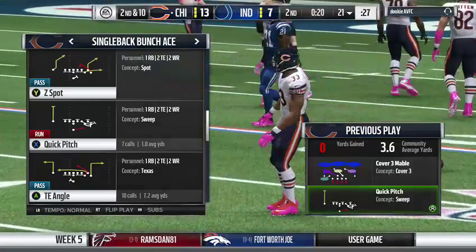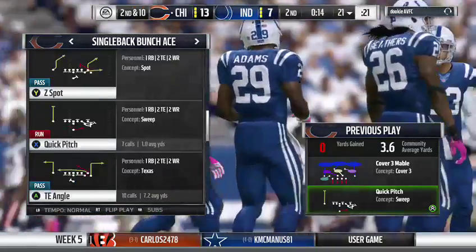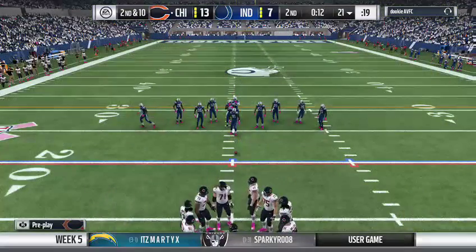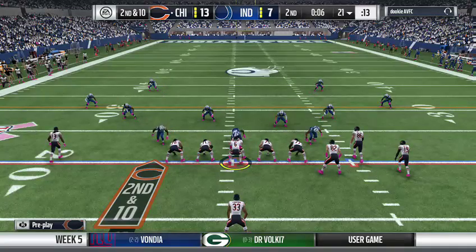Though. What did he do? Made him slow down, slow up his feet, and allowed the rest of the guys to get there to finish him off. The lone setback is Langford.